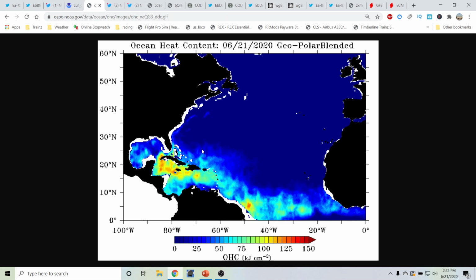And if we take a look here at the upper ocean heat content, this is the measure of how far down the warmer water goes, how deep it is, and what the latent heat release potential is and other contributing factors. As you start to get into these greens, yellows, and oranges, that's your higher upper ocean heat content values. That's the higher potential for tropical cyclones to take advantage of that environment. And we're seeing that now really favoring right now in the Caribbean and southwestern Atlantic basins.